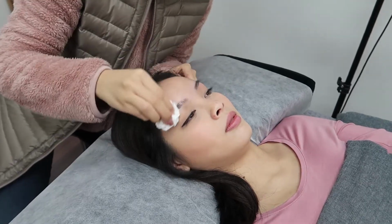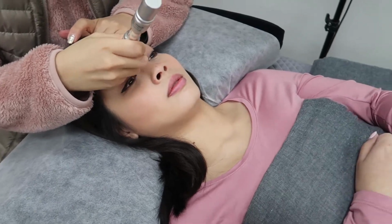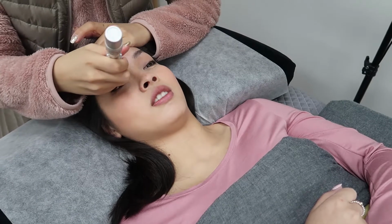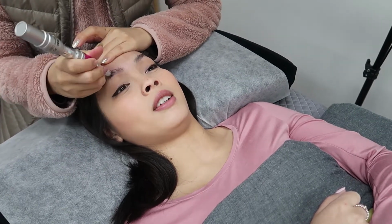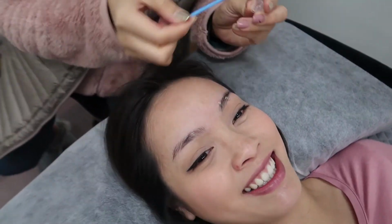How long does it take to heal? It's different to skin type, but usually in 2 weeks. But it takes some people around 3 weeks sometimes. Okay, I'm gonna massage your eyebrow skin. How do you feel? Good. I just feel vibration. I don't feel any pain. Yeah, no pain. It's good. Numbing cream number two. Oh yes, more numbing cream. More numbing cream.